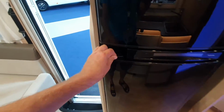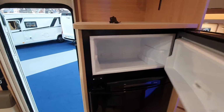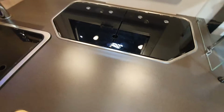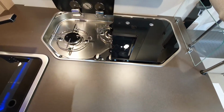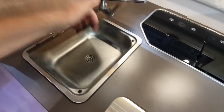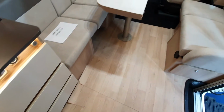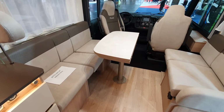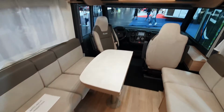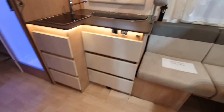Fridge, fat one with a freezer above it. Kitchen here, quite a lot of workspace, 3 burners and a sink. Under here we've got storage and the seating group around the table. I suppose you could put 5 people there if you wanted to. Fully integrated motorhome. Let's have a look now around the outside.